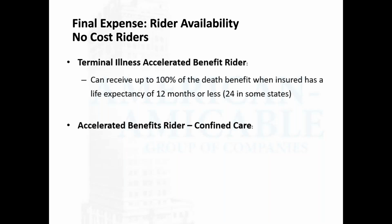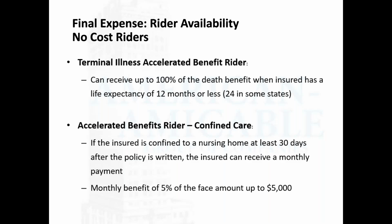The second rider that comes at no cost for them is our confined care rider. It says if the person is confined to a nursing home at least 30 days after the policy is written, they can get a monthly payment out of their death benefit, which is 5% of the face amount up to $5,000 per month. Okay. Now that money can be used for paying for their nursing home costs. It can be used for paying their other bills, used for their medical expenses. However they want to use the money, they can use that money that way.